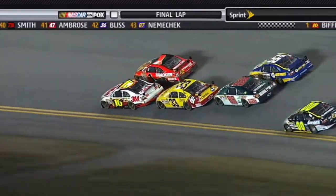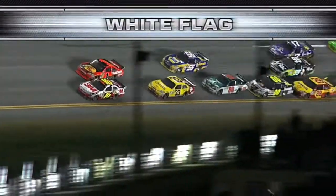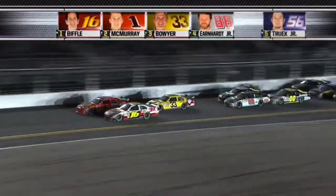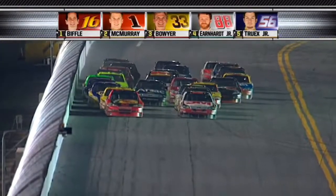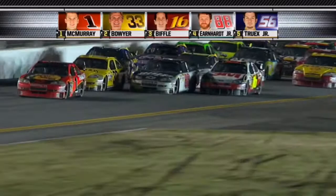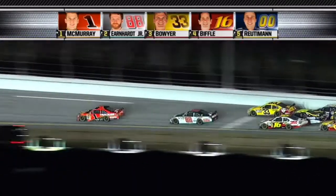Junior on the bottom with Boyer. Biffle ahead. Truex trying to get up there and help McMurray, but Boyer's right there behind Biffle in the 16. There goes Boyer to the outside. Look at Junior. Come on, Junior. Come on. Can they make it to the flag? Nah, no way. They'll never get through this third turn. Junior got squirreled up right there. No, it's just perfect. He's flying through there.